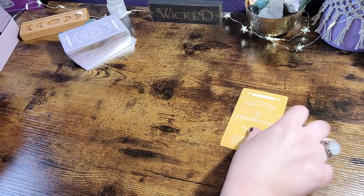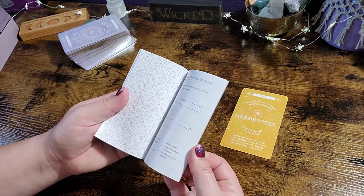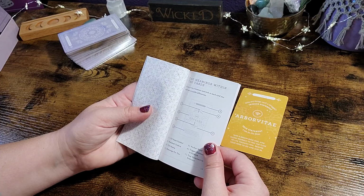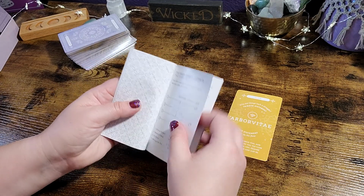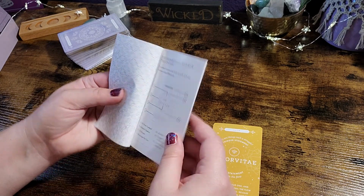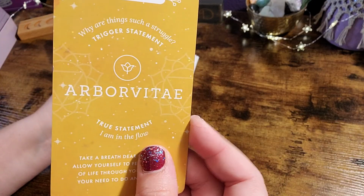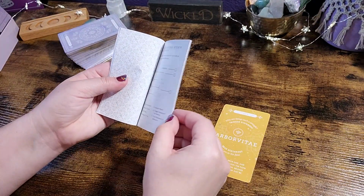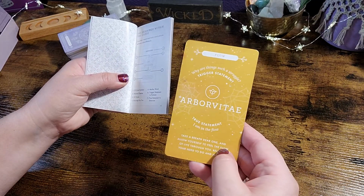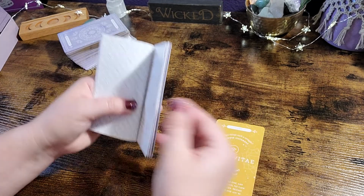That's really cool. Now let's go back to the book and see what we've got on number 13, the meanings within the card. The oil note symbol would be this guy here. And then the related chakra, that's these little guys in the background. Hold it up so you can see these little guys. The message would be what we read, the take a breath, and the anchor word is the flow up here. Then the trigger statement, like we said, and the truth statement.